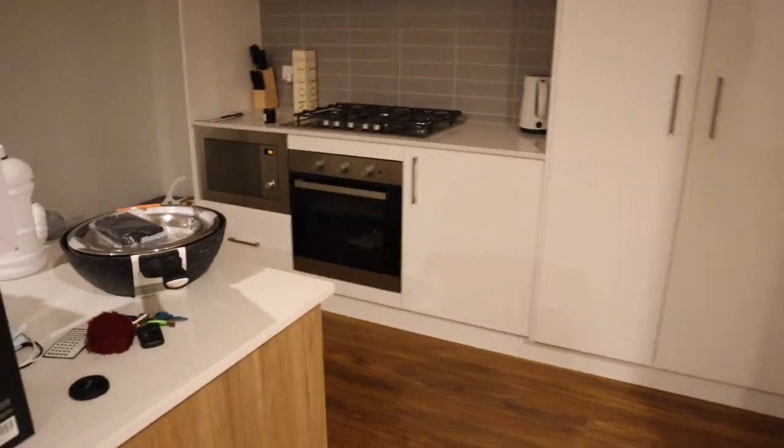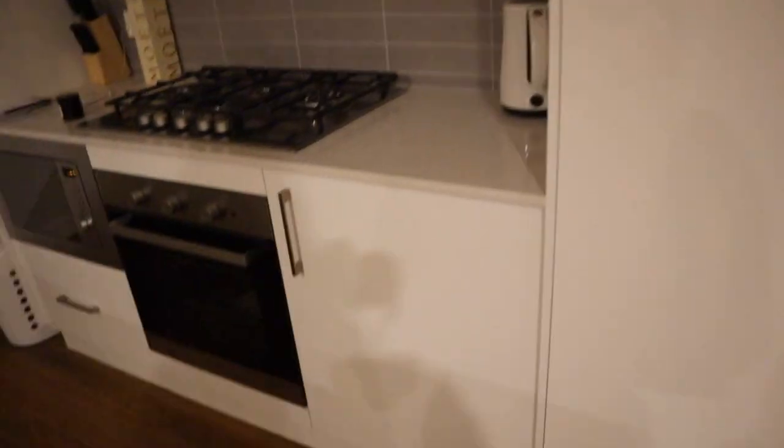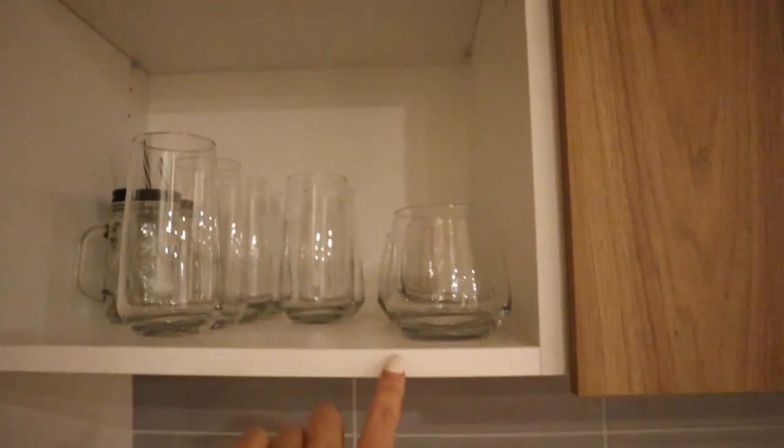As for the kitchen space, let's deal with this in this video. We've got a problem. We've got these cupboards here. Then we've got these cupboards here. Please comment down below what you think we should be doing. Glasses there, so this is what we bought at Kmart today.